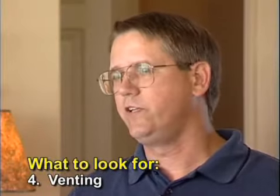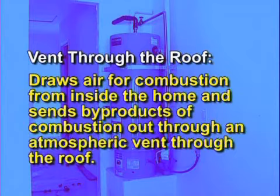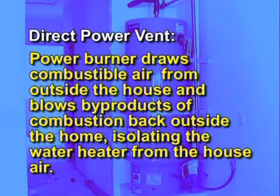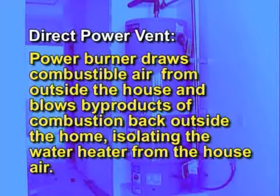The other thing you want to look for with a gas water heater is how it is going to be vented. There are several different methods of venting gas water heaters. One is just vent through the roof with an atmospheric vent. Another one is to use a direct vent, and that basically takes all the air for combustion from outside the home and puts all the byproducts of combustion right back outside the home, so it isolates the water heater from the home. A third option is a direct power vent, which basically uses a power burner and actually sucks the air from outside the home through PVC pipe, and then it blows the air outside the home using PVC pipe also.